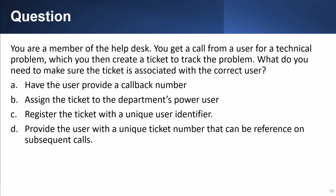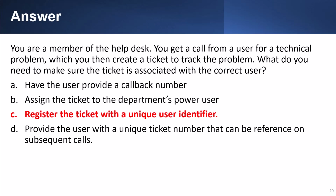Question. You are a member of the help desk. You get a call from a user for a technical problem, which you then create a ticket to track the problem. What do you need to make sure that the ticket is associated with the correct user? Answer. Register the ticket with a unique user identifier.